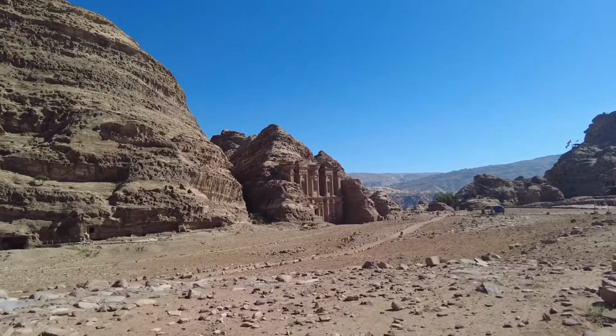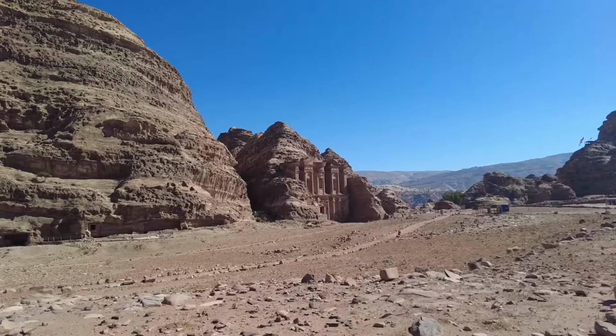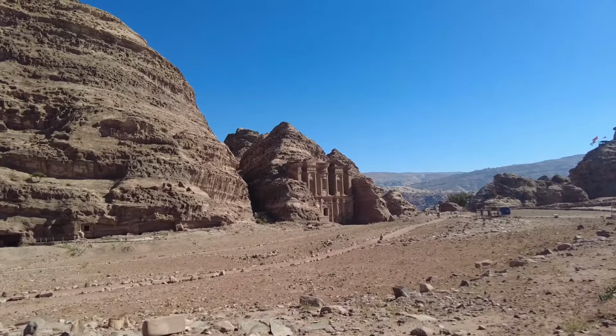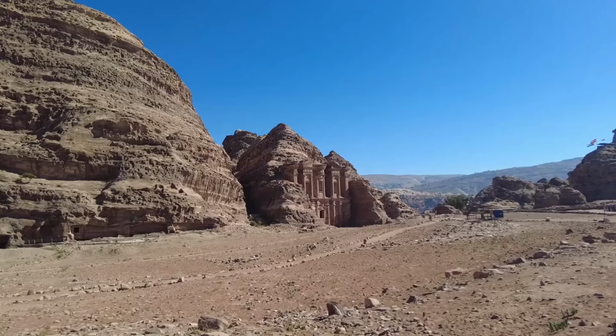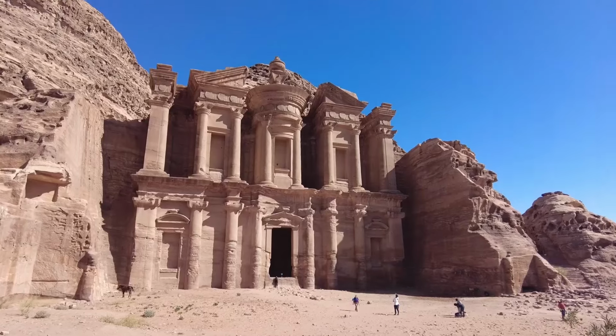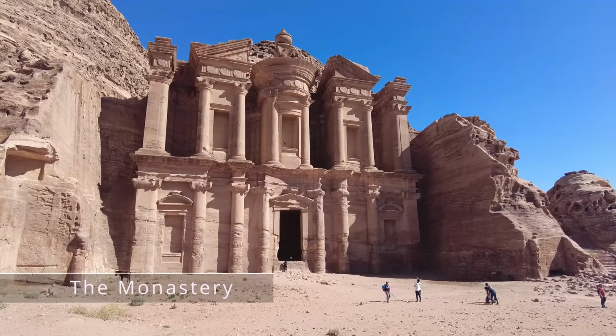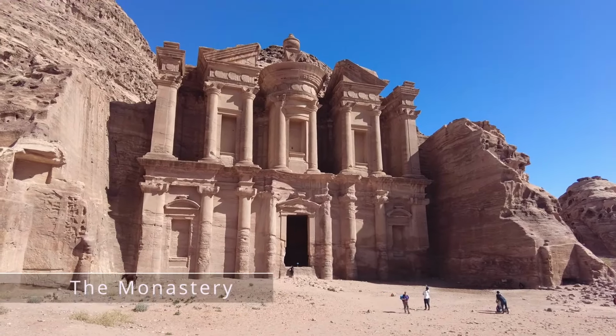It is the largest, the tallest building in Petra. It's a bit further from the main city, which is below. So it's quite high up. And we'll see if we get closer. Wow, it's really big, seeing up close, 50 meters high.